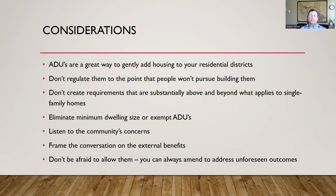As you go through this process, listen to the community's concerns, hear them out, have conversations with them. We all know that there will be people that facts don't matter, that they're just wanting to be heard. And so you need to listen to them, but also frame the conversation on the external benefits of ADUs.